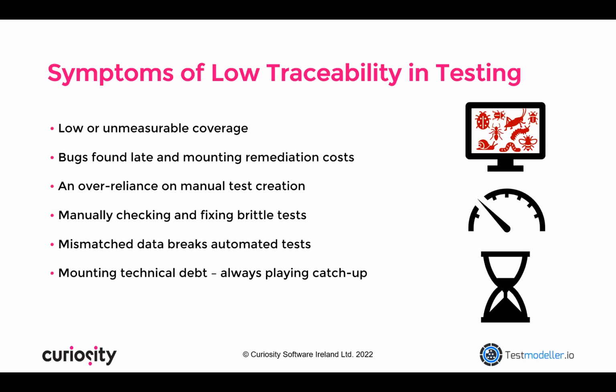I think we're often seeing an over-reliance on manual test creation. So there's still a lot of manual testing going on, especially in terms of creating tests, manually checking and fixing brittle tests. I think anyone in the automation space pretty much knows that test maintenance can kill any return on investment expected from test automation pretty quickly, right? We spend more time and money fixing our tests than we saved by creating them as automated tests in the first place.